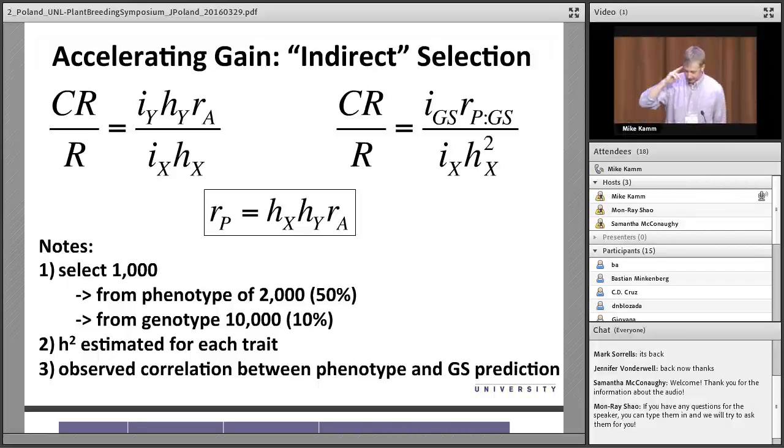And so what we have here on the bottom in this intermediate step is that the phenotypic correlation is a function of the square root of the heritabilities and the additive correlation. If you substitute these all around, then you can get this form on the right, which is an approximation of what we're looking at with genomic selection.